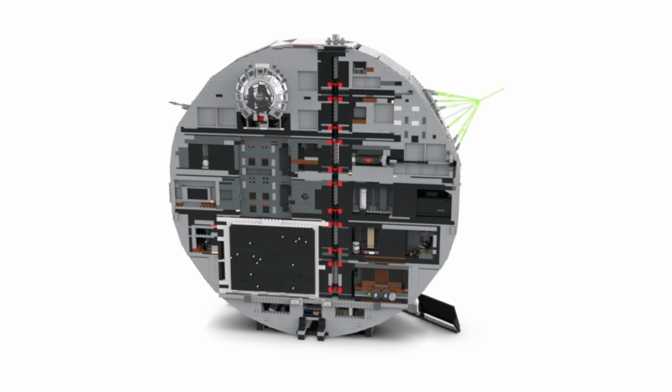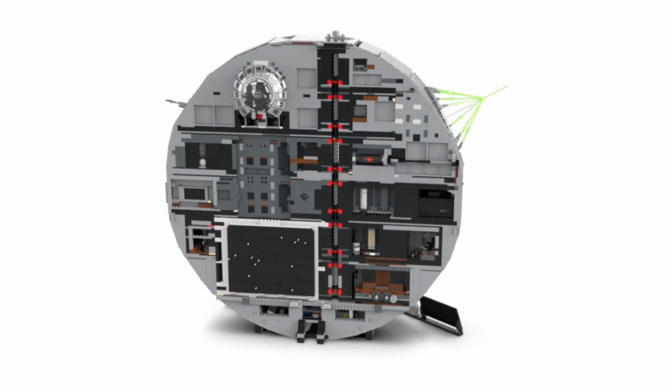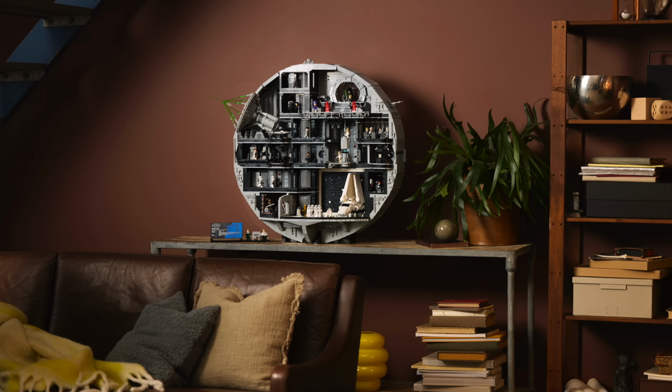But while yes, the backside of the Death Star is objectively very ugly, I think it's quite simple here. Who cares? It doesn't matter. It's the back of the Death Star. It goes against a wall. It goes against a shelf. Every single LEGO set I have, with very few exceptions, if any actually, goes up against something, right?